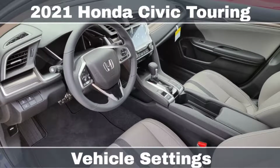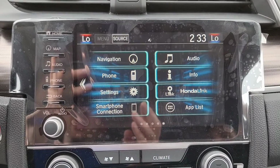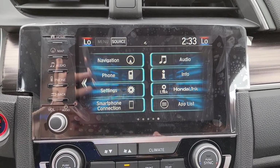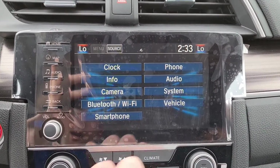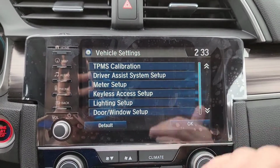All right, let's go show you how to set up your new car. So right now we're sitting inside the 2021 Honda Civic Sedan Touring model, and we're going to go over the vehicle settings, all right? So we got the car on, we're at the home menu. You're going to select Settings, then Vehicle, and we're going to start from the top and work our way down, all right?